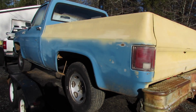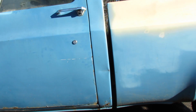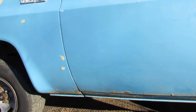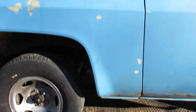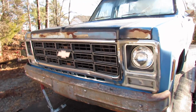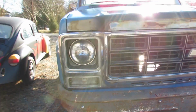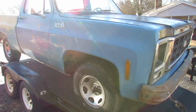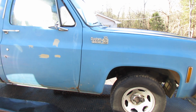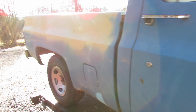Here's a truck I picked up yesterday. Got a little crusty, needs a cab corner. Bottom of the door there. But she ain't too bad. I got it cheap. So cheap. I could probably scrap it and make a little more money. But you can't scrap these things. They don't make them anymore. It's a short bed.